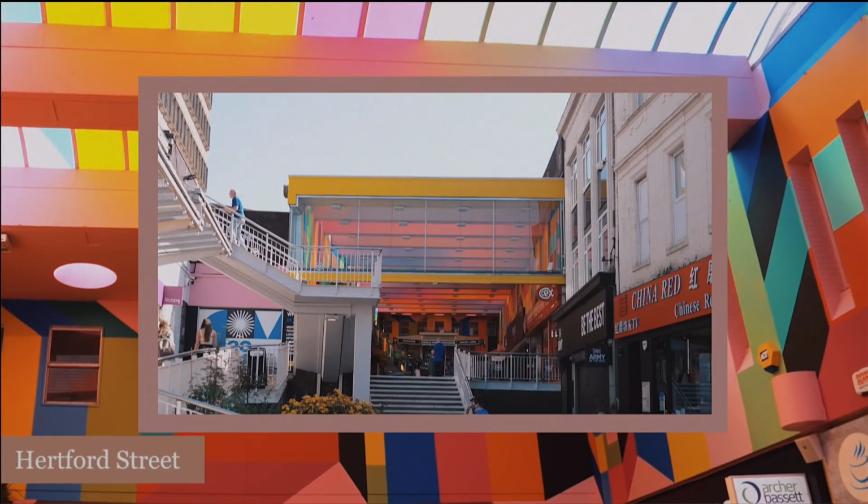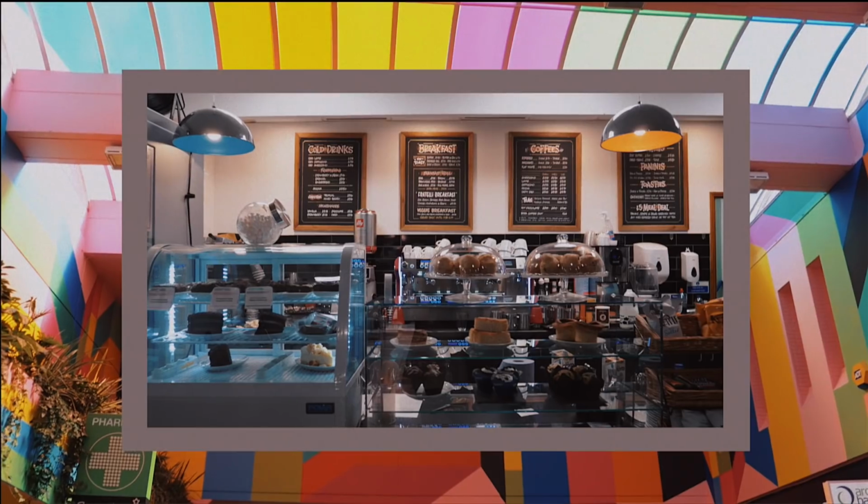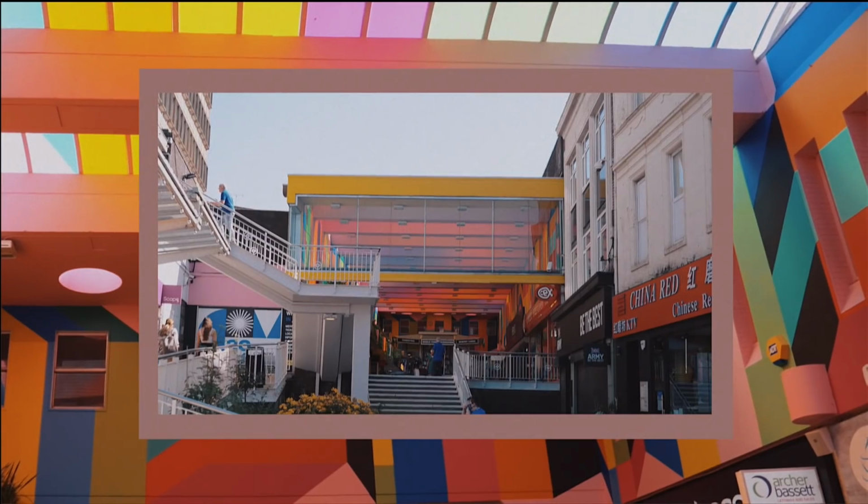Inspired by the city's historical ribbon weaving industry and the stained glass windows from Coventry Cathedral, this new installation is titled Endless Ribbon Connecting Us by the artist Morag Myerscough.